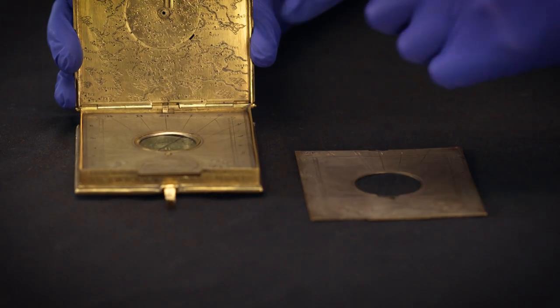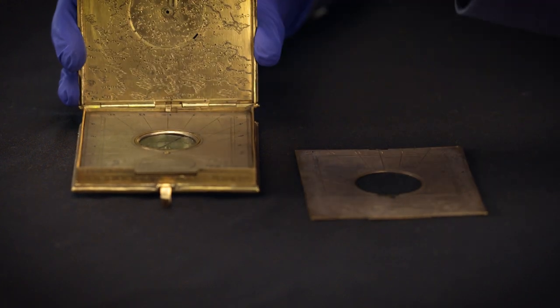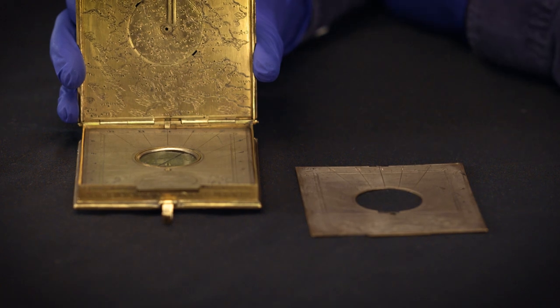You would align the sundial using this compass in the center, and then the shadow cast by the shadow caster would tell you the time from where the shadow fell against these hour lines.